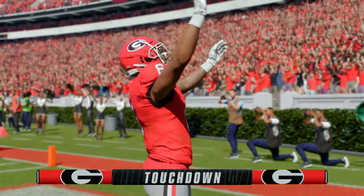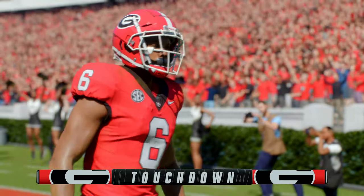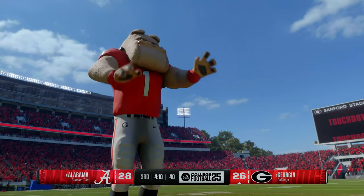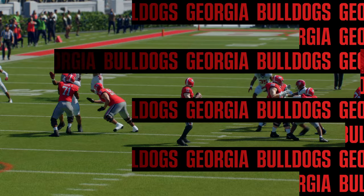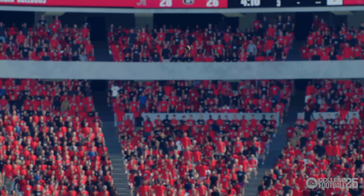Touchdown, Georgia. Still no answer for this offense. Looked like a total bust there. Easy pitch and catch like you'd see in a Tuesday practice. Yeah, that quarterback's eyes must have lit up on that play because you've got one of your players way downfield without any defender around him.